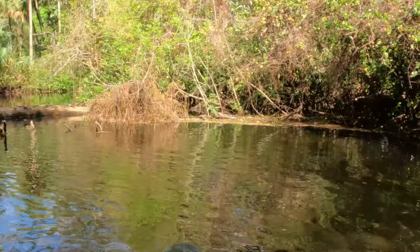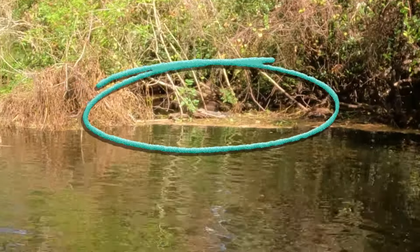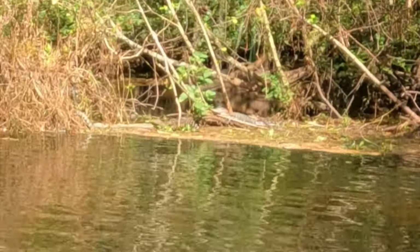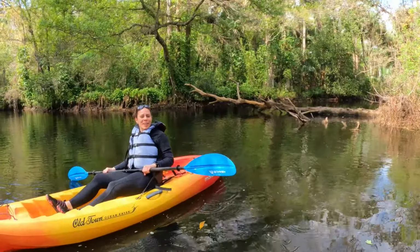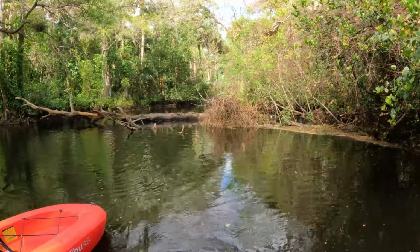I don't know if you can see it, but there's a couple of little baby alligators right there sunbathing. There's 3 of them, 4 of them. All of them are under 2 feet long. She loves babies no matter what they are.